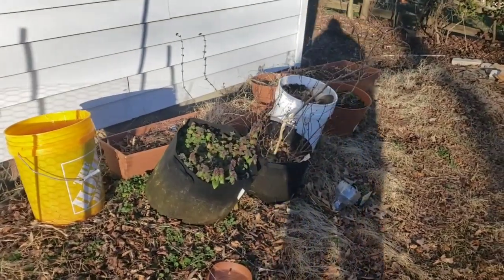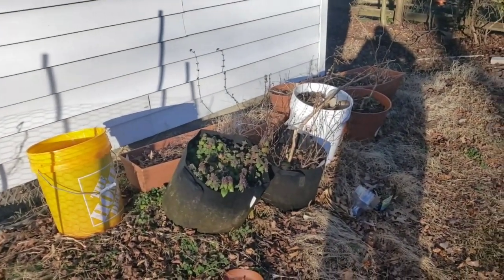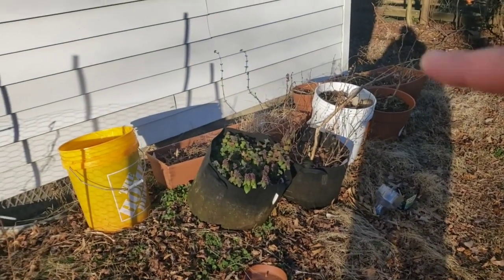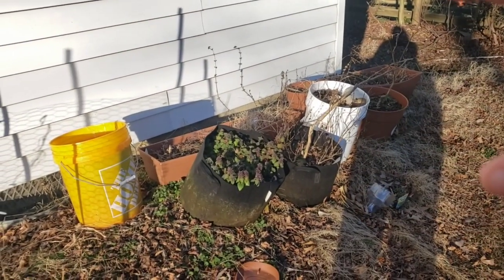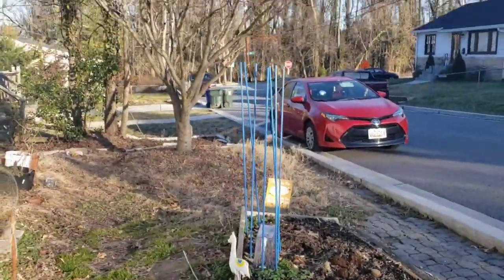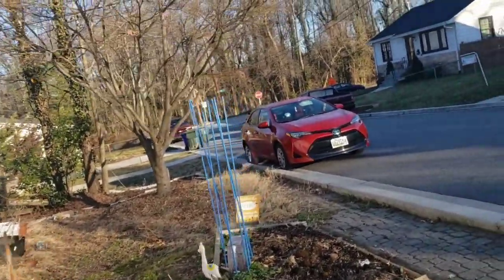Here are the containers that I have not dispensed with. I have more than this, but these are some of the containers from last year that have just been sitting out here. So this gives me more opportunity. Not here, I would actually have to move them to a sunnier spot, but this gives an opportunity for some container growing things.